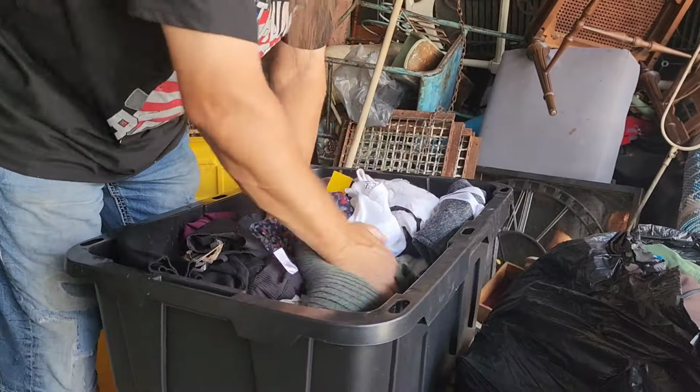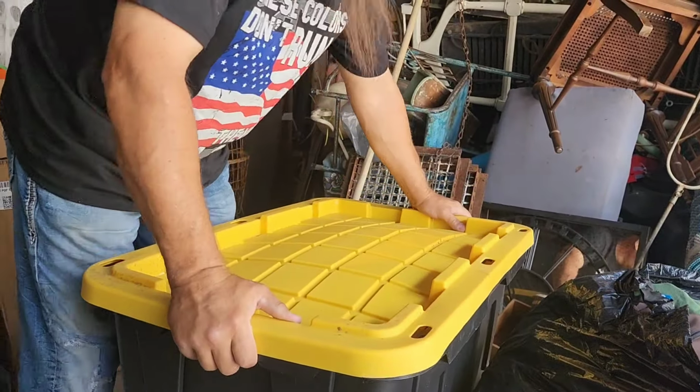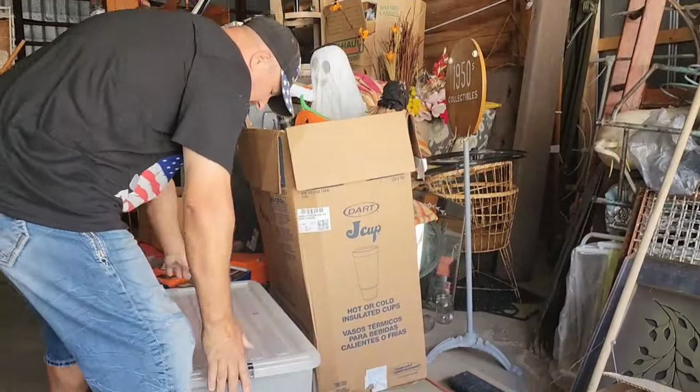Like I said, unless it's a very expensive pair of jeans or a nice shirt, $1 a piece at the yard sale. No matter what they say, those should sell pretty quick. Any resellers could do well with that. Oh, tote number two.